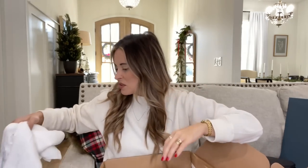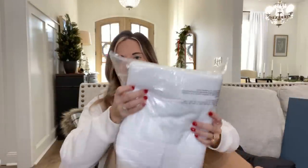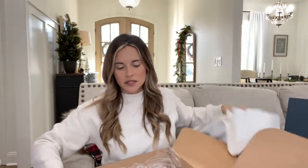And then with my sheets, the more that I have washed them, the even softer they have gotten. So I'm excited to throw these in the wash and then use these. So I got the towels, the dish towels, no, the hand towels, and the big towels. These feel so good. Here they are.